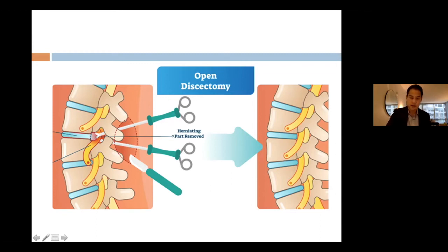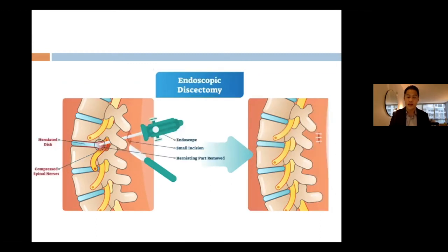We compare that to what it looks like with an endoscopic discectomy or using cameras, and you can see that this incision and the amount of muscle dissection is much smaller, and we're able to go down and use special tools to actually take care of that disc herniation through a much smaller approach.